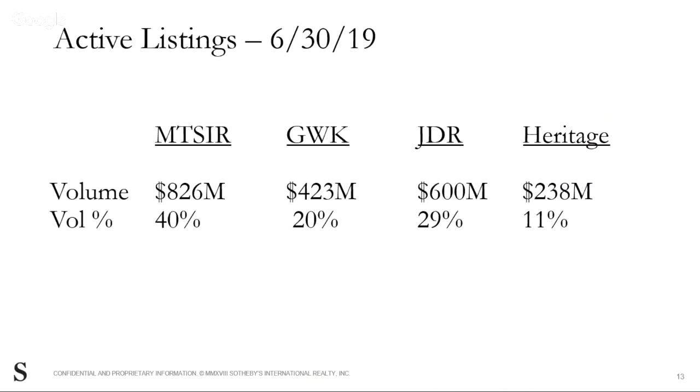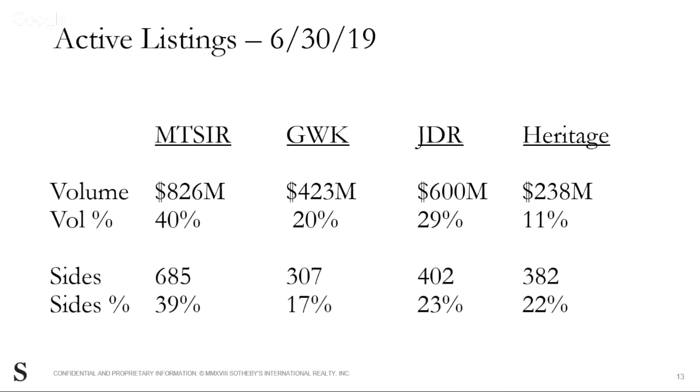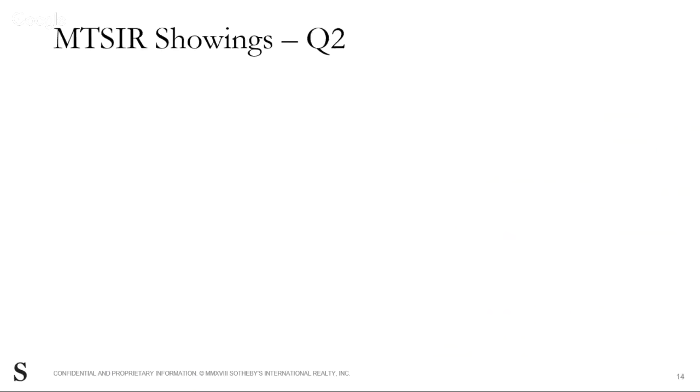In terms of volume, we are JDR and Heritage combined, and we have double the volume of Greenwood King. So I think giving you this baseline really helps you understand the breadth. When we talk about reach, sometimes it's in the abstract, but when you can say we have double the number of yard signs, double the business that our number two competitor has, that should help your confidence when you're going into presentations. And you can see on the side that we're still around that 40%. All of these slides have been emailed to you before, so you have them in your inbox.